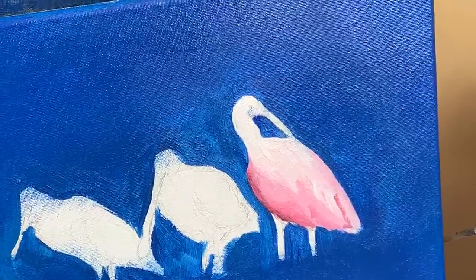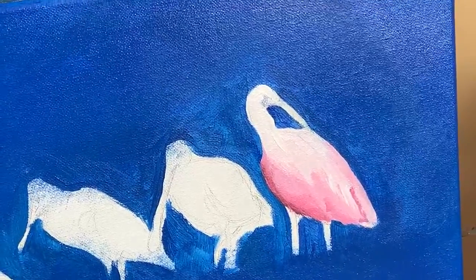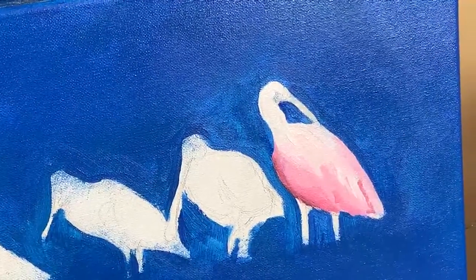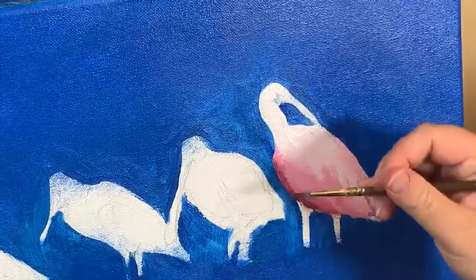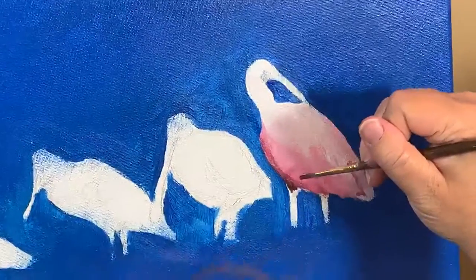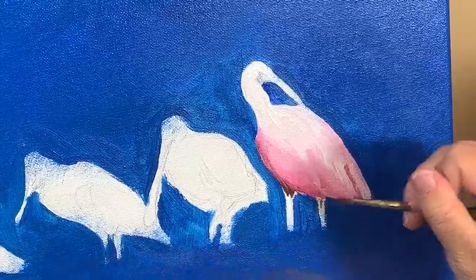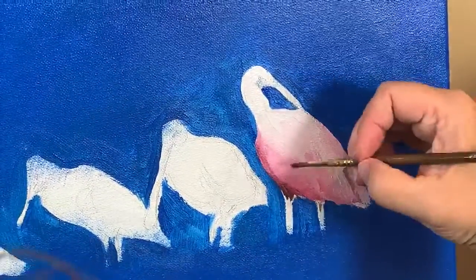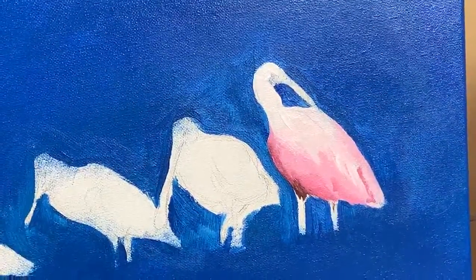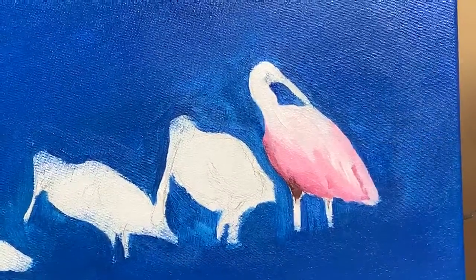All right, a little bit of brown. I have a feeling my brush might be a little too fat for this part, but let's see. A little bit of brown in there with a little bit of red. Maybe a little more brown. Let's see. All right. Thinner brush.